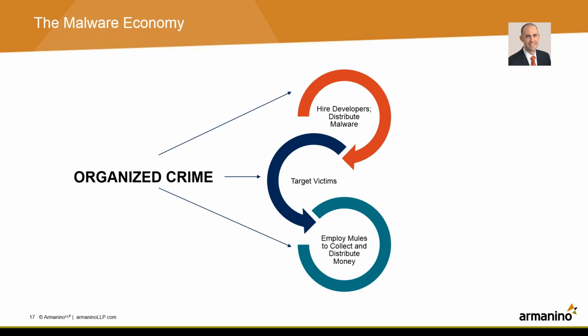So we talked a little bit about organized crime being behind a lot of this, and as I mentioned, what they do is they will actually hire developers. They have org charts, they have help desks that you can call into when things aren't working, etc., but they hire developers to create malicious software, commonly referred to as malware. Then what they do is they target victims, and what they commonly will do is they will use phishing attacks. So they will get a bank of email addresses from various locations, and they will launch an attack trying to prey on individuals to click a link.